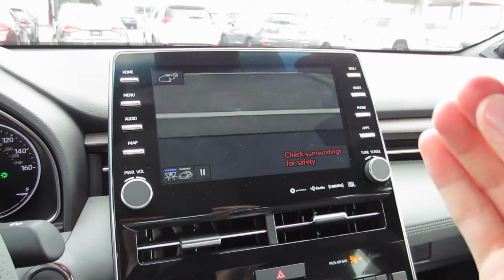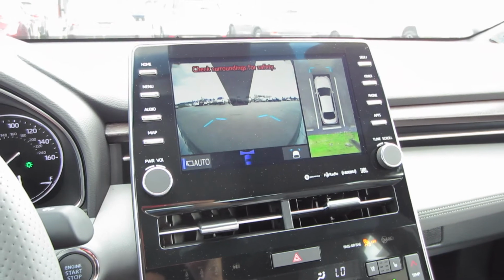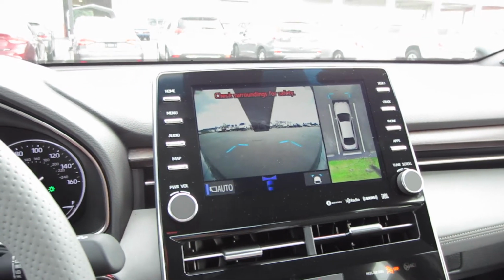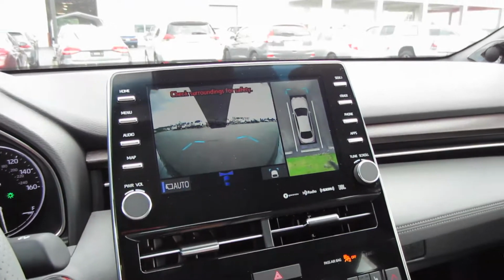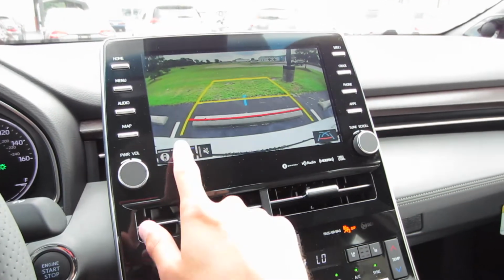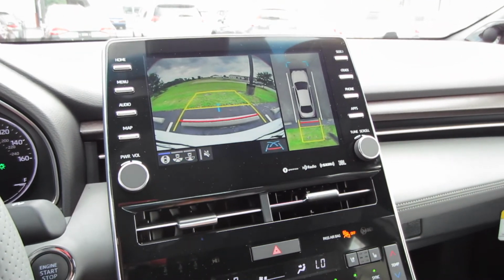Does help with parallel parking, centering yourself in a space, and of course with that front camera, putting it in drive, you do have a creep mode, so when you're automatically going low speeds, you can creep into a spot via the camera, giving you more confidence. And of course, we do have a rear view camera as well, and you can activate the 360-degree bird's eye view if you would like to right there.